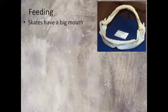Okay, so that's the life cycle. Let's talk now about how they actually get to grow that big. They have big mouths. That's how they grow that big. I have a couple of jaws here that you guys are welcome to look at after the lecture if you want. This one was from about an 80-pound, 90-pound big skate. So they get much bigger than that. This one here is from a 6 foot 1 inch big skate, and you can see that the jaws are really quite big on that.